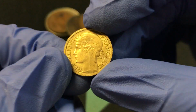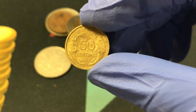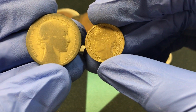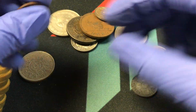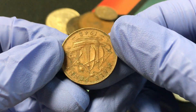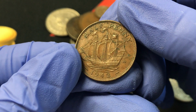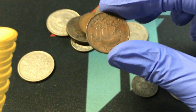I spotted something in the back here. This one really is what I was comparing it to. 50 centimes from 1939. I'm sure you can see in the color of the coins how they're similar all around. But then, I don't know. I may be going on about this for nothing. This one is a 1942 halfpenny. It's got that ship. I really like that. I'm going to find something over here.